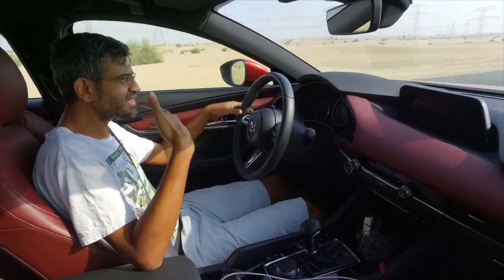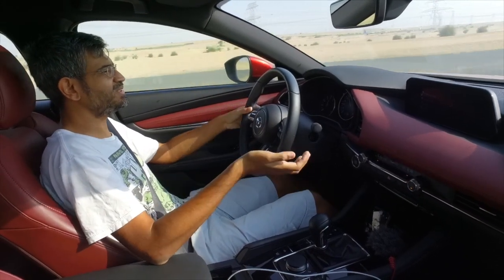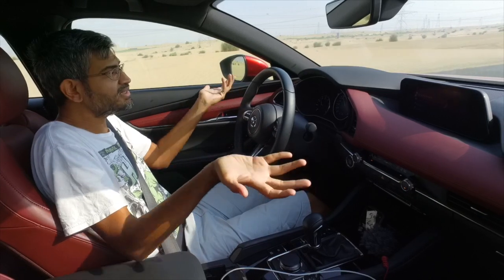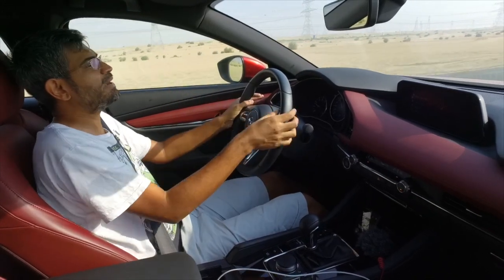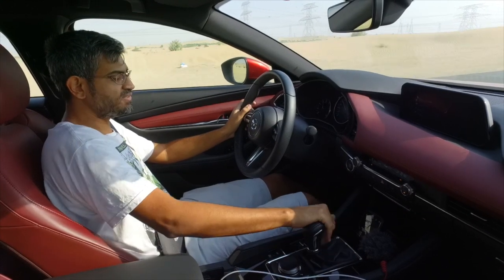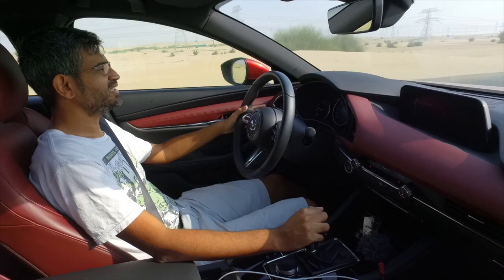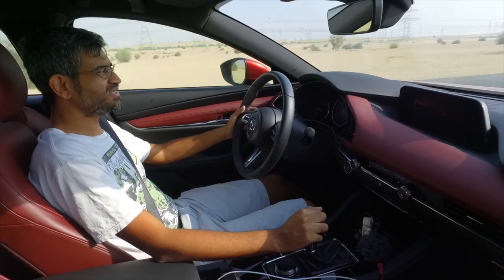It feels like it's always changing down more gears than I'd like. It doesn't have flappy paddles, and I don't mind. It doesn't need flappy paddles. Not every car is a sports car. The very responsive gearbox, you'll never use flappy paddles. What's the point? But the engine is a bit of a weak spot.